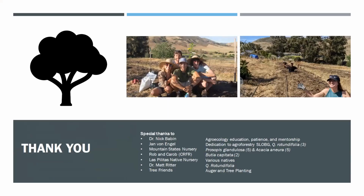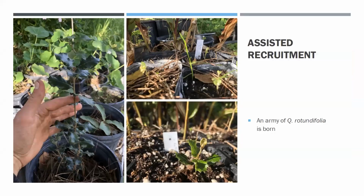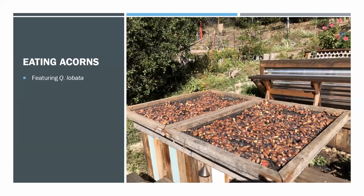Oh yeah, and I also added a few slides at the end. So here's my business card. If you want, get some acorn cookies, and I'll also clean up all your acorns for you if you're in North County. This is the sweet acorn oak. I want to do agroforestry with these sweet acorn oaks, and I'm really excited. A bunch of them popped up.